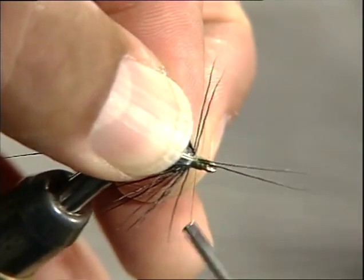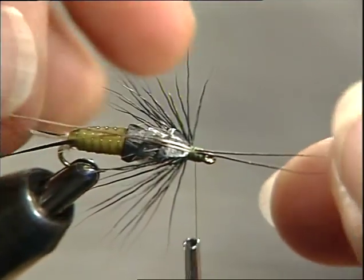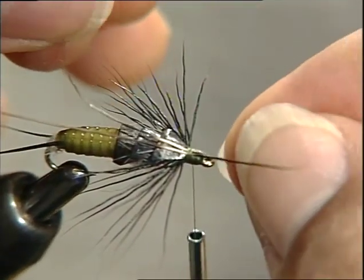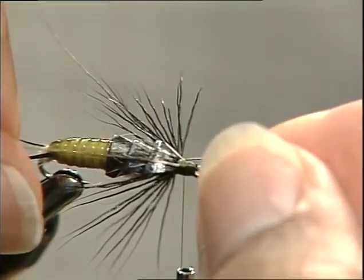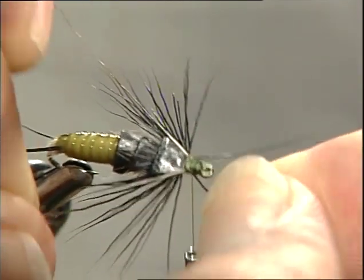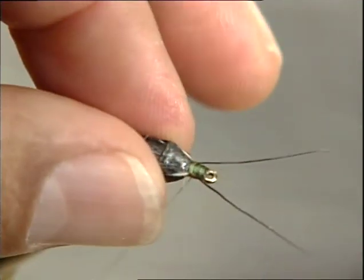First, I just want to get them in place. Then I can move them around a little bit. They're very strong and very resilient. They don't break very easily. So you can move them around quite a bit. There it is.